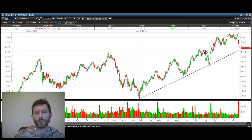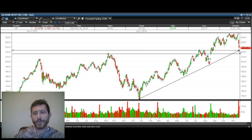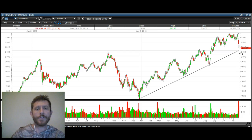Okay, so that was previous resistance, which is now support. Also this peak right here is also going to be some support. It was previous resistance. So I am looking for a bounce on Home Depot somewhere between 217 to about 214. 217 to 214 on Home Depot is an area where I definitely think it can get a bounce.